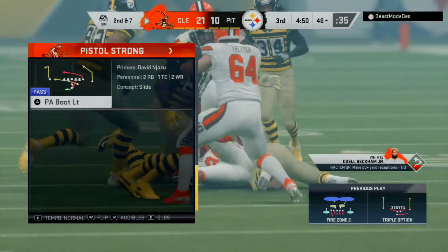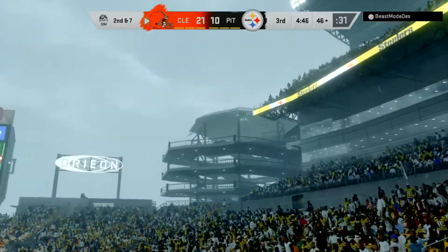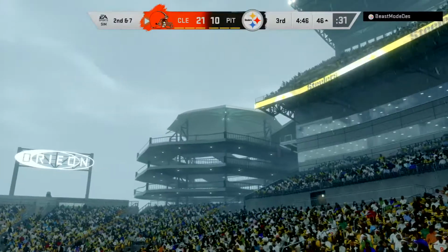Third quarter, and you've got the lead. You're not ready to go into that 4-minute offense to close the game out, but a running game can really benefit your team right now. 46-yard line.